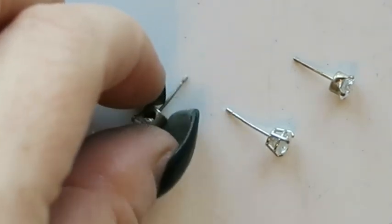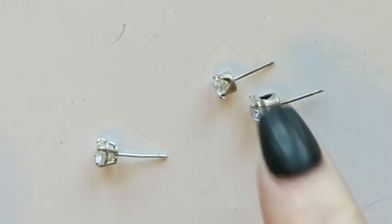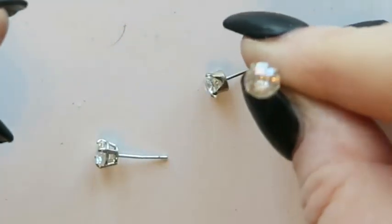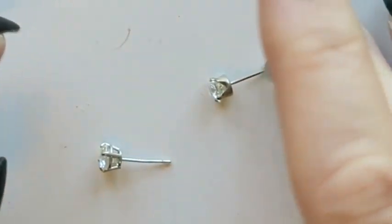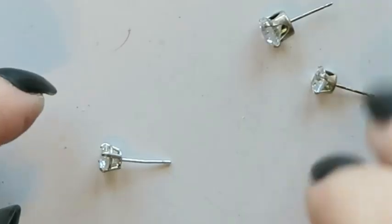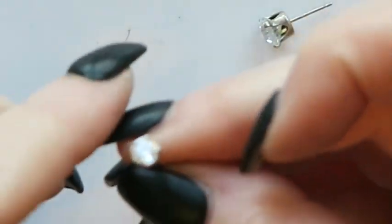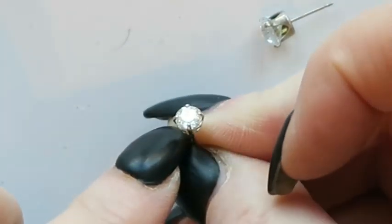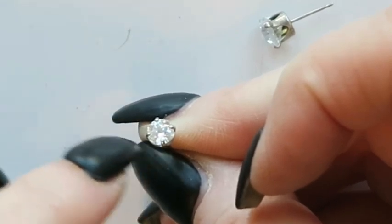And then I'll check to see if there's any marks on them. These two are marked 925, so it's probably a CZ or a crystal in there, some kind of Swarovski crystal or a CZ, like I say. This one, however, is marked 14K, and it actually says 14K CZ on it, so it's probably a CZ in there on that one.